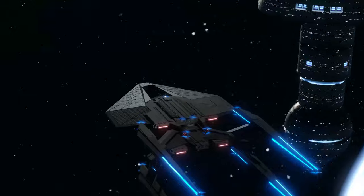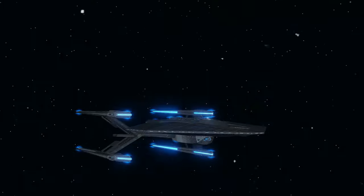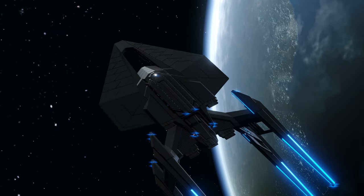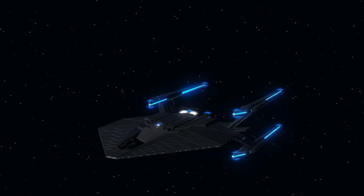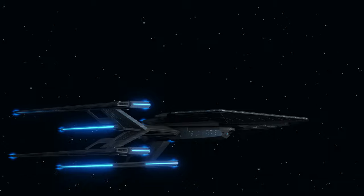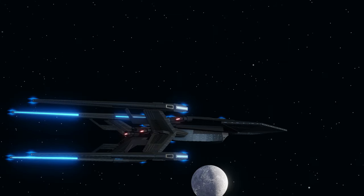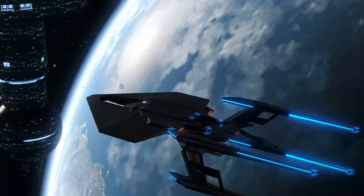I might do my cinematic stuff with it over the weekend, something short. Yeah, we'll see what I can figure out with that ship. But this is the brand new ship that came in an R&D pack. This is the Section 31 Command Heavy Dreadnought. Another four nacelle ship to add to the roster.